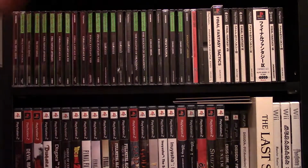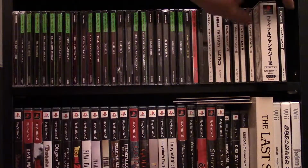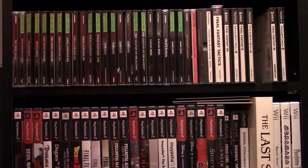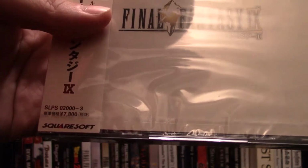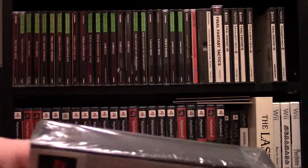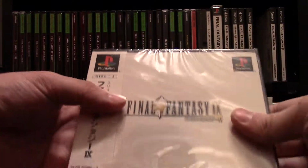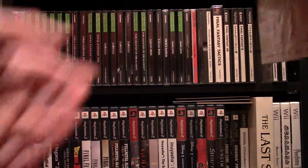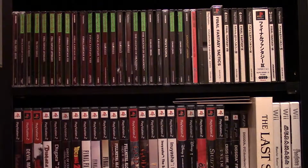But the creme de la creme, my favorite out of these Japanese versions, is my Final Fantasy IX. I have two copies of this, but this one is special in that, if I can get this zoomed up close enough, it is still 100% in original wrapping with the Y-fold and the PlayStation tear strip at the bottom. It's never been opened. So it cost a pretty penny, but it's still worth quite a bit, I think. And that's my PlayStation 1 collection, of course, not including the PlayStation Classics on my PS3, and that's not something I'm going to go into.